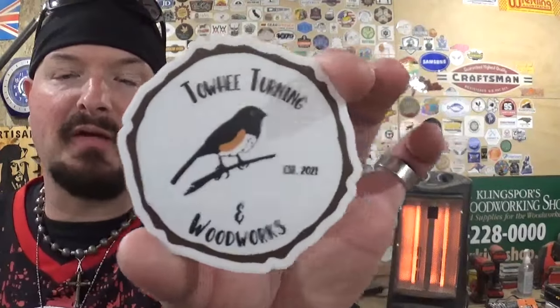And I hope I'm pronouncing this right. Tauhi Turning and Woodworks, established 2021, with a nice bird on a branch there, and the logo looks like a slice of a piece of wood, and it probably doesn't come up on camera, but it's got the rings that would be in a piece of tree like that.